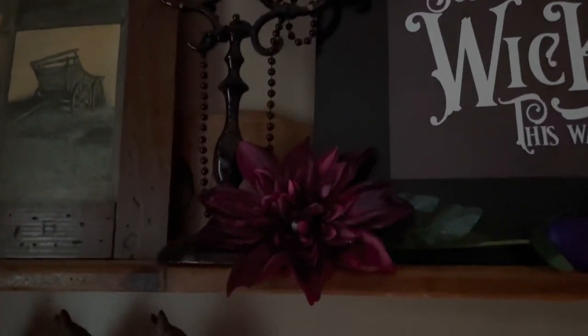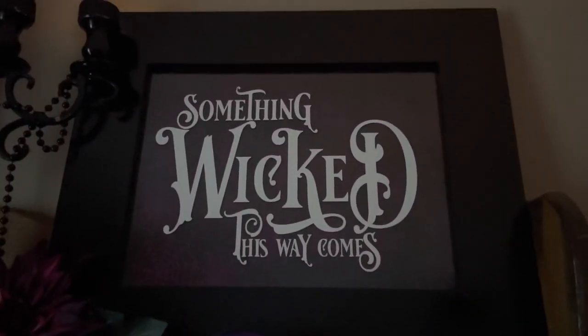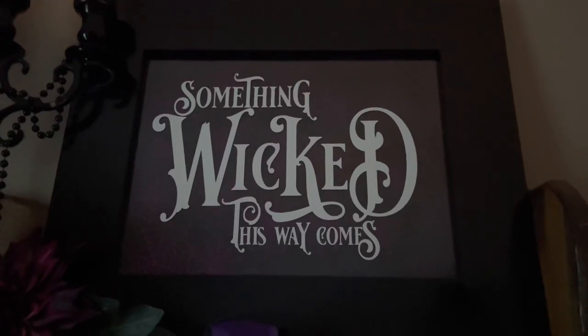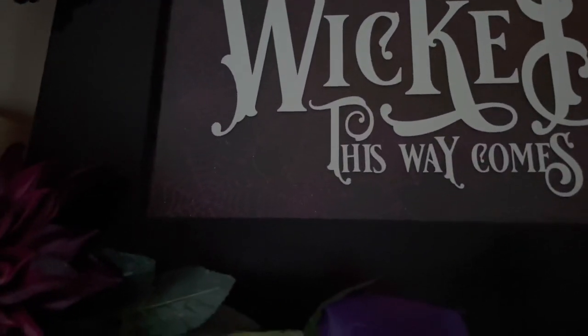I love the way it all comes together. I added that beautiful flower that you got at Dollar Tree, and I added my favorite purple rose that my son's girlfriend gave me. So that all just kind of ties in with the purple background of that picture that I made.